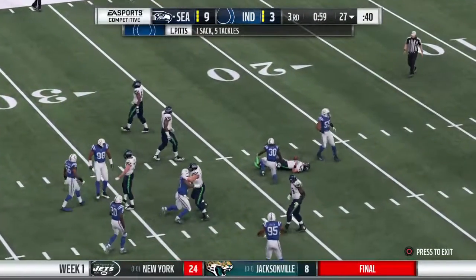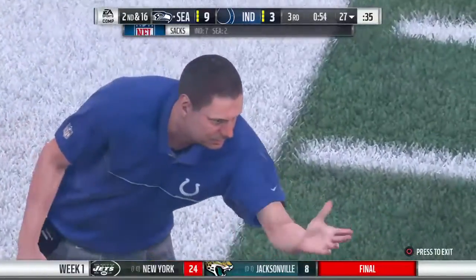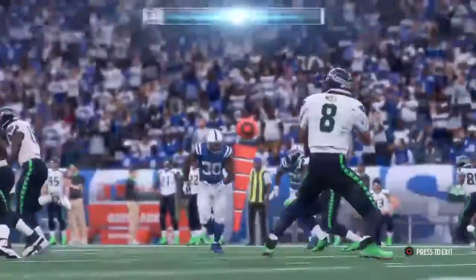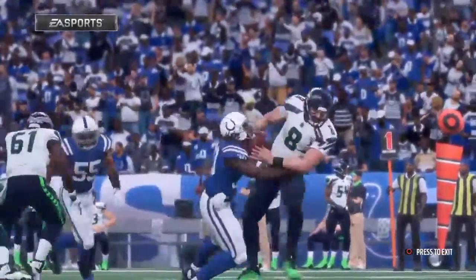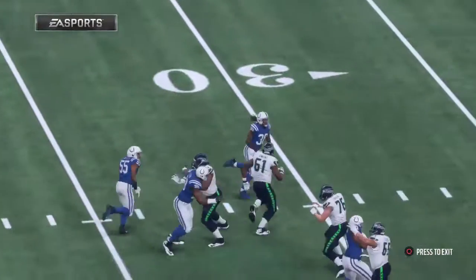Colts are going to get him. Down he goes. This offensive line flat out cannot handle this pass rush. We've seen it demonstrated time and time again to the tune of 7 sacks in this game thus far.